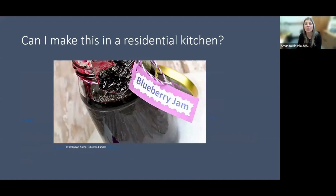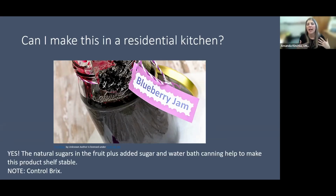So what about blueberry jam? Can you make that in your house in a residential kitchen with a commercial license, a residential license to produce for commercial sale? Yes, no, maybe? Yes. Generally speaking, with the sugar and the canning operation, that hot fill and hold, we can often make this product. While it's still shelf stable, we are using sugar and the heat step, and that is a widely acceptable practice to be used in residential kitchens.